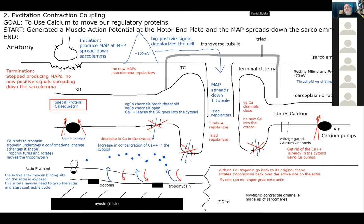So whether it's calcium coming from outside of the cell, let's go ahead and we'll use purple for this, calcium coming into the cell or calcium coming out of the sarcoplasmic reticulum, we have pumps that are going to kick it back out. We have pumps that are going to stick it into the sarcoplasmic reticulum, and they are going to keep it there. The problem is those pumps need ATP. And when you die, what do you stop producing?